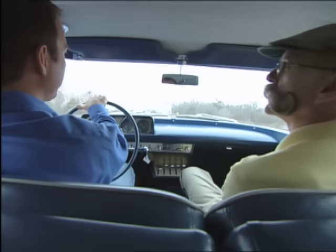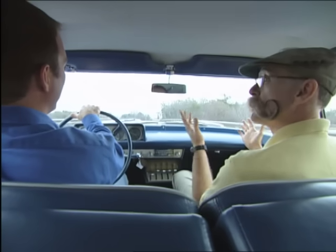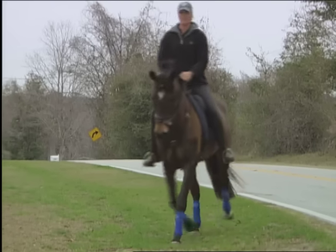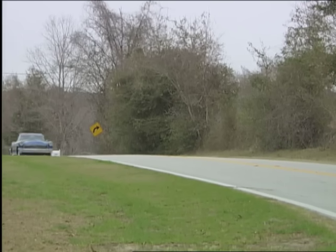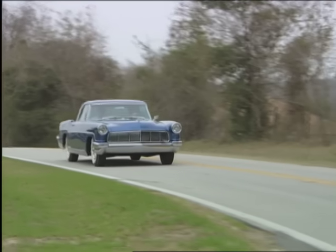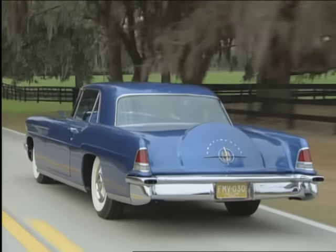$10,000 in 1956. That was a whole ton of money. It was twice as much as the Premier. The Premier was $4,600. A fully decked out Cadillac Eldorado was roughly $5,000. You could buy 2 Eldorados for the price of one of these. You could buy 3 Thunderbirds for the price of one of these.